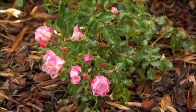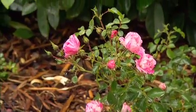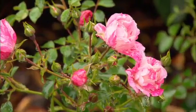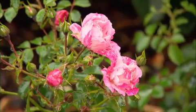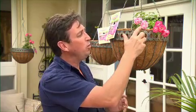The first is a terrific new form of the world's most popular selling rose collection, the flower carpets. These roses are incredibly hardy and produce masses of bloom for most of the year. The latest variety is called Pink Splash. It's an absolute ripper, beautiful pink flowers that get darker as it ages.